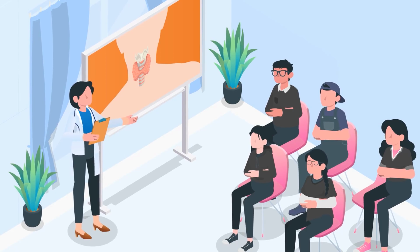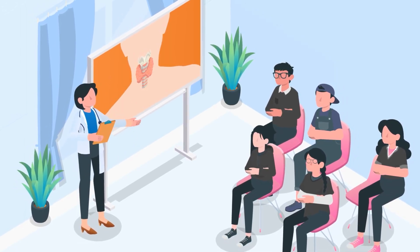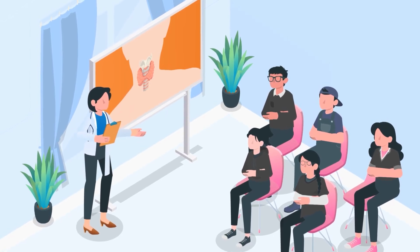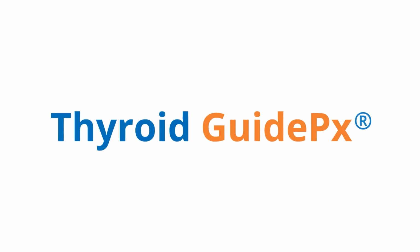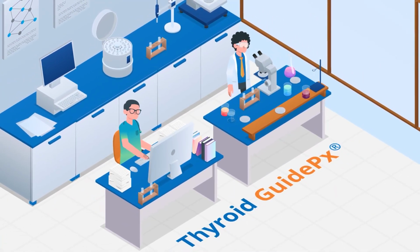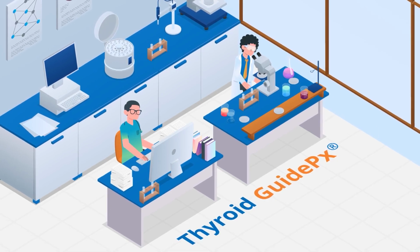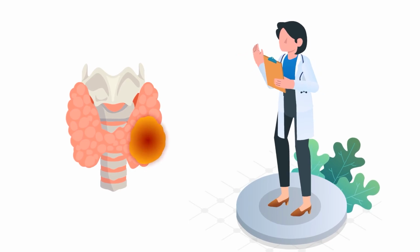Knowing which cancers are more aggressive and which ones are less likely to recur is really important for making treatment decisions. This is where Thyroid Guide PX can play a big role. Thyroid Guide PX is a molecular test that can determine what subtype of papillary thyroid cancer you may have. It also identifies how aggressive the cancer is.